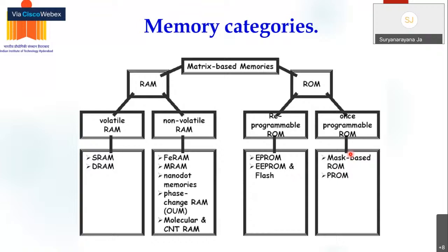We also have the mask-based ROM and programmable random access memory. So there are various kinds of primary storages, like RAM and ROM. Depending on the requirement, you can choose any of these, like the one which I have shown here. They are basically the futuristic memories, on which so much research is being carried out. Right now, we are using SRAM and DRAM in our computer systems.